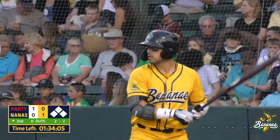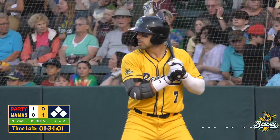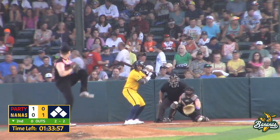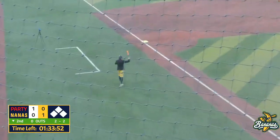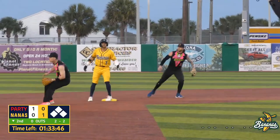The count is even at 2 balls and 2 strikes here on Skull, a guy who has 3 years of collegiate football under his belt as well. That was with the University of Georgia. No slouch there with the Bulldogs. Great piece of hitting. He slaps that down the left field line. He's digging for two, and he's going to have it easily. Andrew Don will fire it into second.